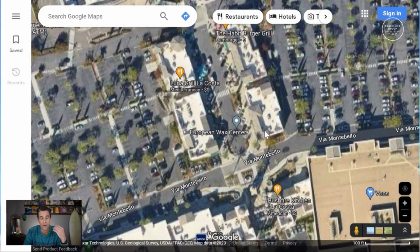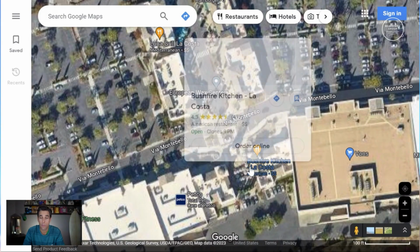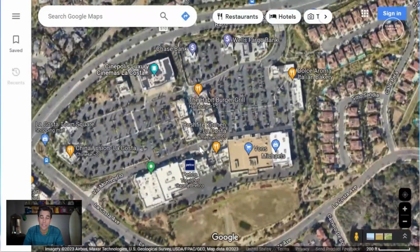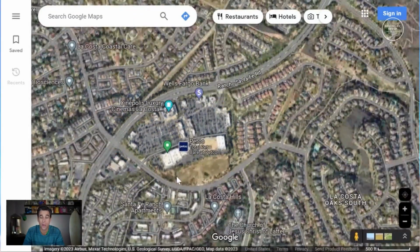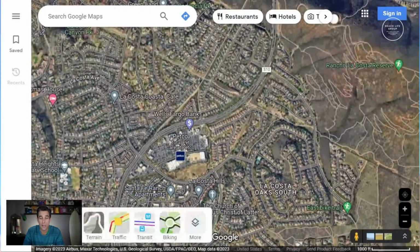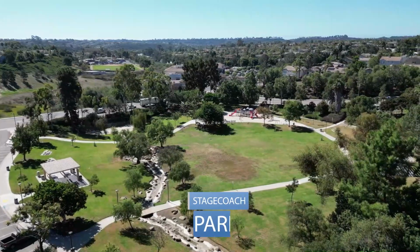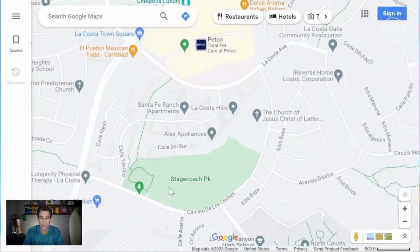Nothing too local. You're going to probably go down to downtown Carlsbad, the Village, to get a lot of that stuff. But you will find Bushfire. This is the place that we mentioned in there that Cassie's been to a few times. It's a decent sized little shopping center, and it's right next to a few of the areas that we did cover. We didn't mention it in the video, but Stagecoach Park as well is right down to the south in this area. So great park.